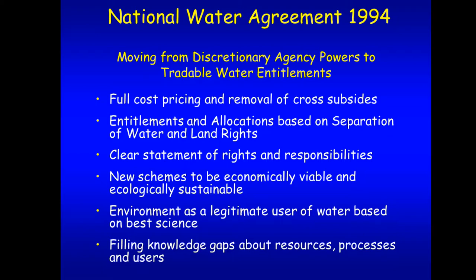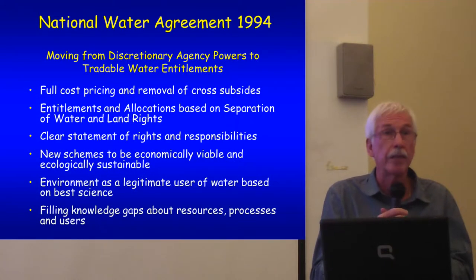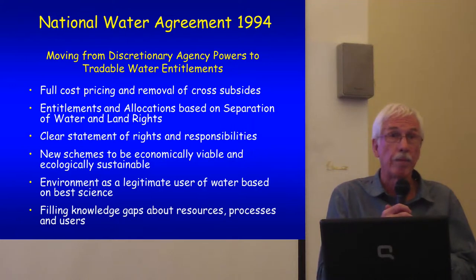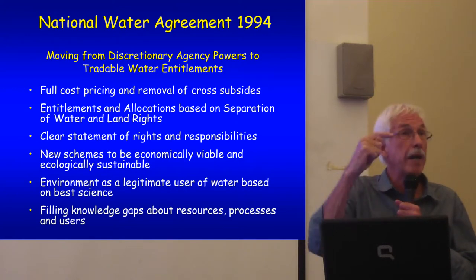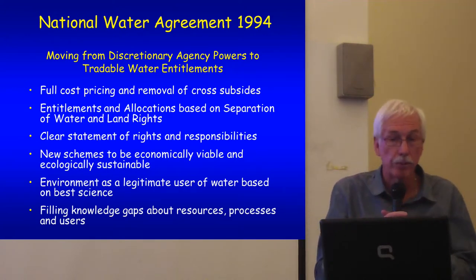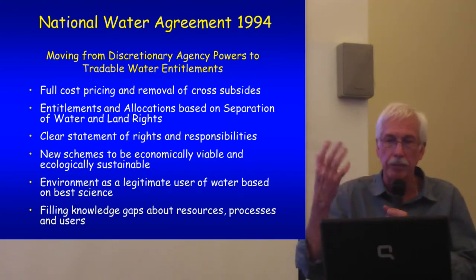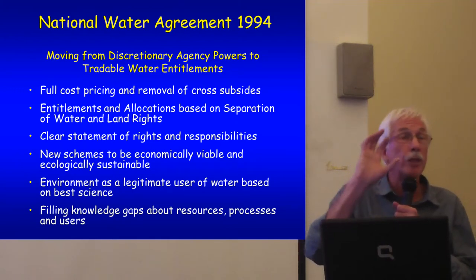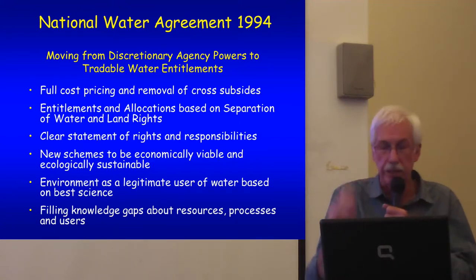That because you're on your land, your water is separate. It said the water belongs to the Crown. The water belongs to the government, and the government has complete right to say who uses it, who doesn't, under what circumstances. It also, for the first time in history, said that the environment had a legitimate right to water in court, just like a person. For the first time in the history of Australia, the environment had a legal right to have water. And that was part of this agreement in 1994. And it talks a lot about filling knowledge gaps and clear rights and responsibilities for all users and a whole bunch of other things that are really good. And this was discussed and finally signed off by all the ministers of all the states in 1994.